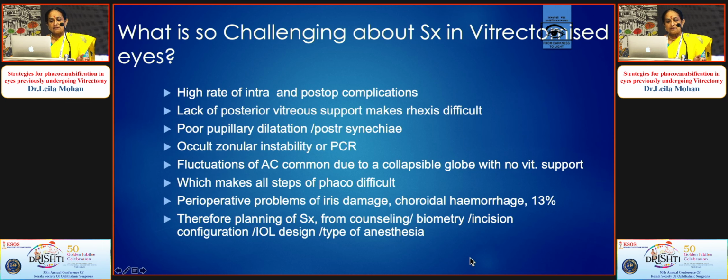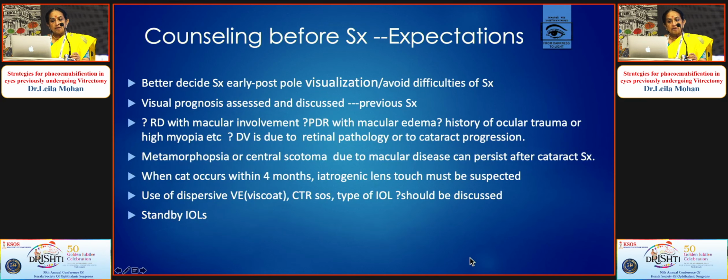And all these make all steps of phaco difficult, and perioperative problems of iris damage and choroidal hemorrhage have been reported in about 13%. And therefore, planning of surgery from counseling, biometry, incision configuration, IOL design, and type of anesthesia is important. And counseling before surgery is very important to discuss with the patient the expectations of visual outcome. Better to decide surgery early for posterior pole visualization later, and also to avoid difficulties in advanced cataract.